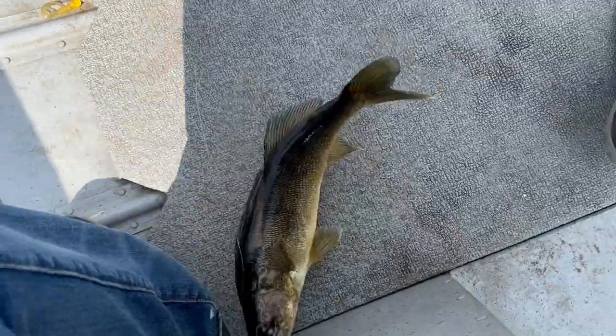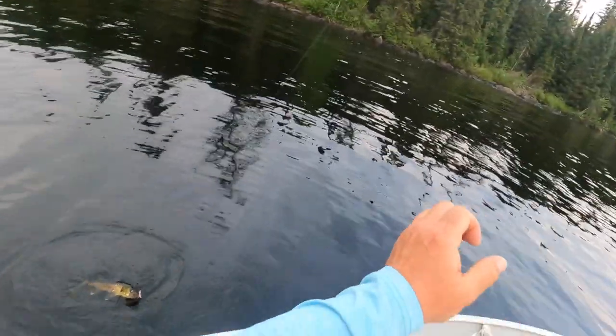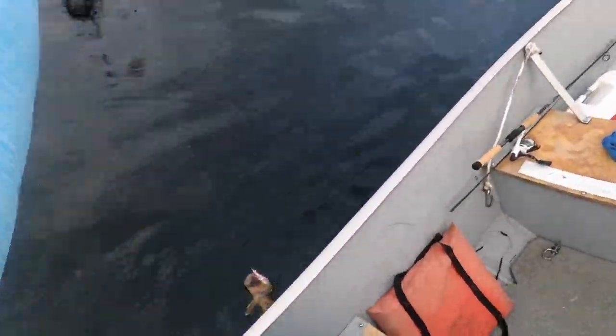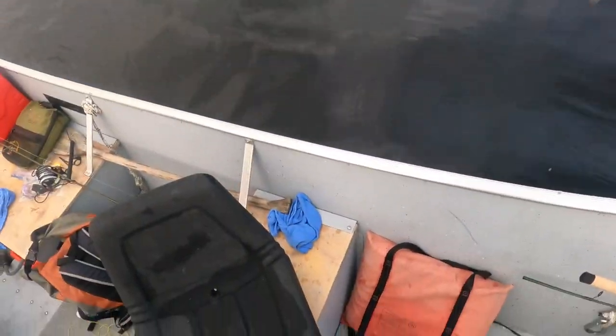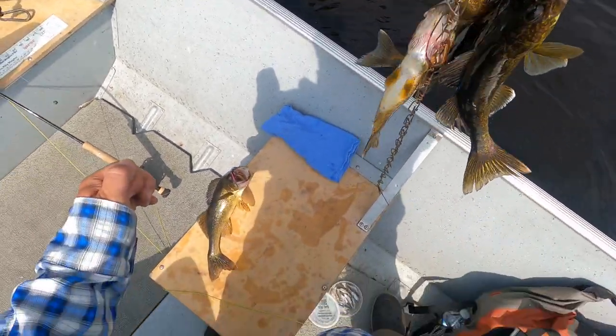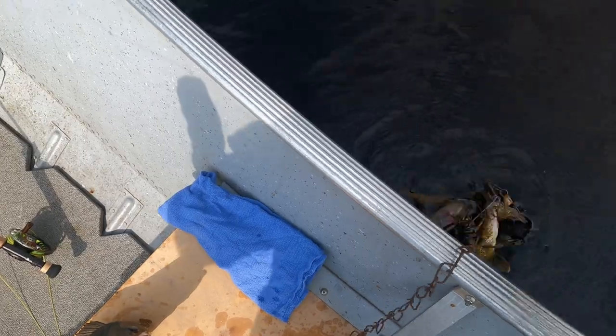Holy cow, they're coming out of the water like hotcakes. Nice size. He's beat up pretty good, too. Get him in the boat as fast as you can. Beautiful. Wild fire. Awesome. Got another walleye for cooking up. And we got quite a few fish on the stringer, so that's good news.